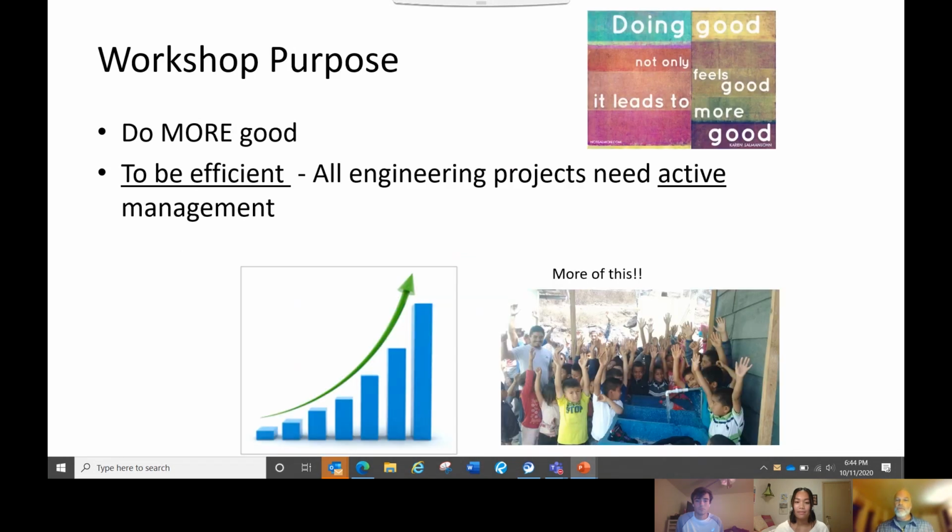The purpose for this workshop is really to give us more ability to do more good within EWB. We are trying to do as much good as we can with the time, manpower, and resources that we have available. In order to do that, you need to be as efficient as possible. Engineering projects have to be managed actively to make them successful and as efficient as you can. Ideally, this would allow us to do more of these projects and make them more successful, like these on the lower right, where you see a bunch of very happy kids with water at a school in Guatemala.